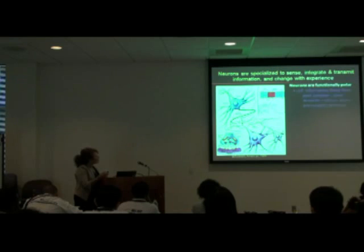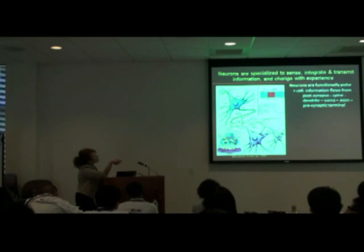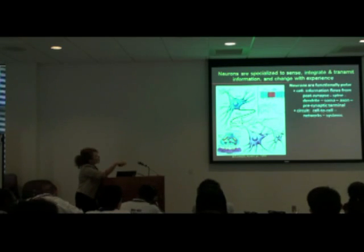Now let's see if we can go over here to what I prepared. So neurons are functionally polar. At the cellular level, the information flows from the postsynapse, the spine, the dendrite, the soma, the axon, and the presynaptic terminal. At the circuit level, it goes from cell to cell, it goes throughout networks, and it goes to systems. In this case, for instance, it goes from the brain to the autonomic nervous system to your heart, where it regulates heartbeat.